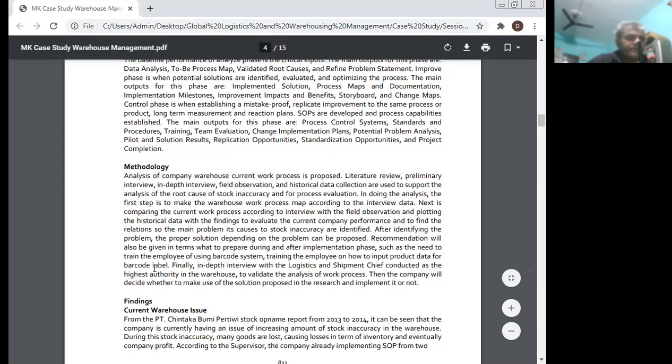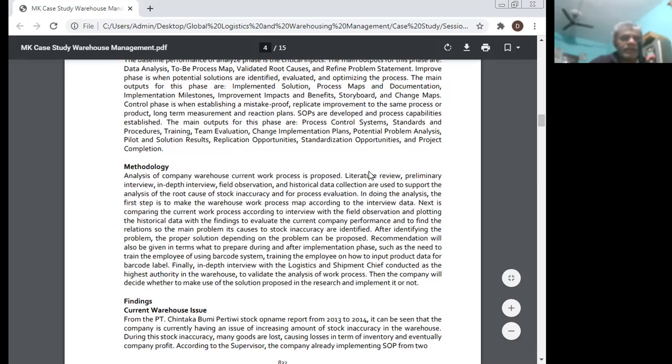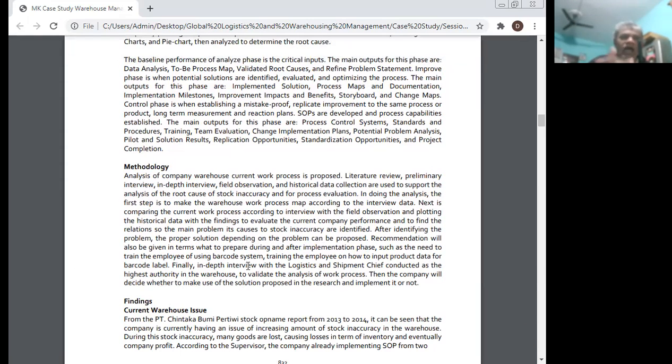After identifying the problem, the proper solution depending on the problem can be proposed. Recommendations will also be given in terms of what to prepare during the after implementation phase, such as the need to train the employees on using the barcode system, training the employees on how to input product data for the barcode level. Finally, an in-depth interview with the logistic and shipment chief is conducted, as the highest authority in the warehouse, to validate the analyzed work process.